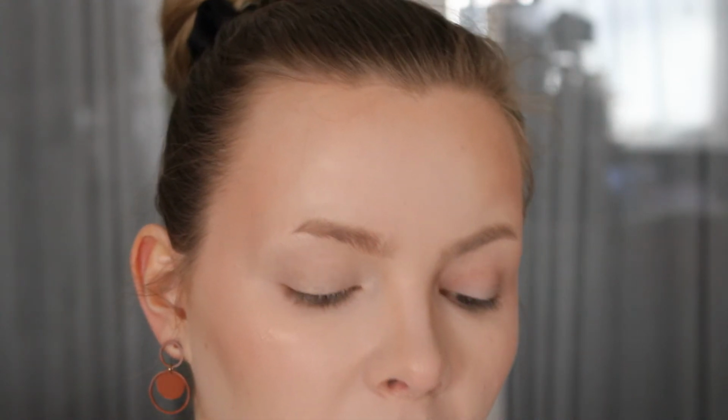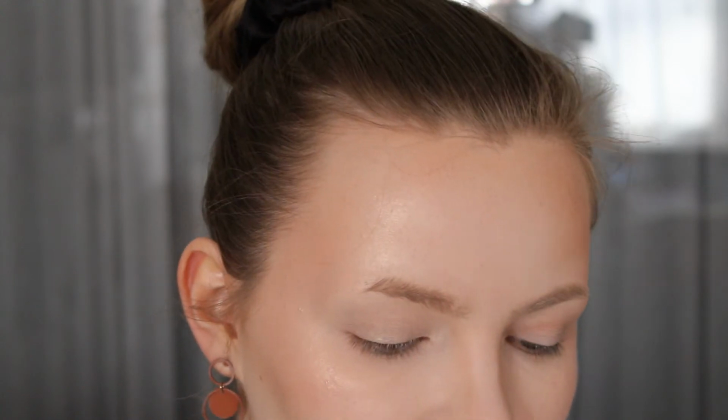I'm just going to throw on a quick eye look, probably a pretty simple eye look, but I will sort of point to the shades as I go, but I'll speed it all up.